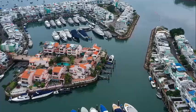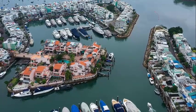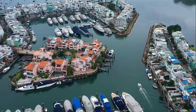Seafood dining. Sai Kung is renowned for its seafood. The town is lined with seafood restaurants where you can enjoy fresh catches from the sea. Many of these restaurants have tanks filled with live seafood for you to choose from.